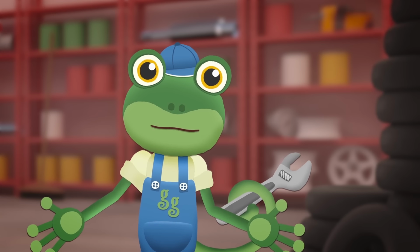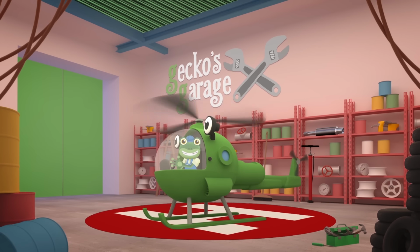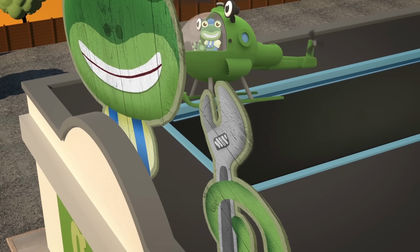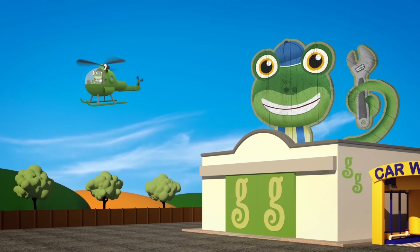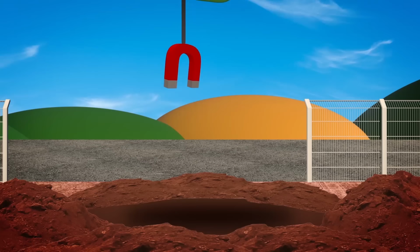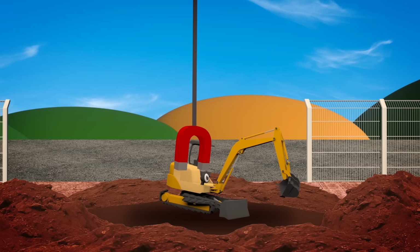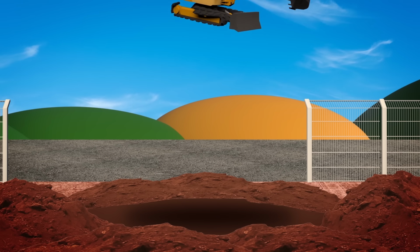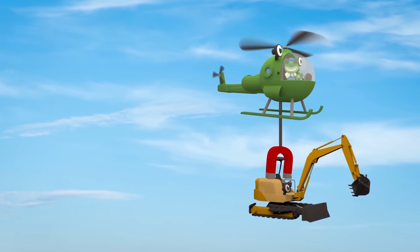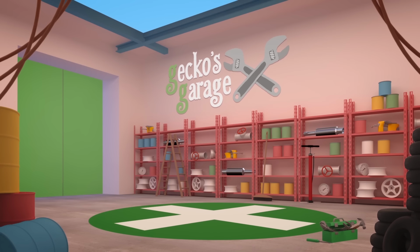This looks like a job for Helen the helicopter. Go, go, Helen! We're coming, Mia! Hold on tight, Mia. Garage roof open at speed. It's time to help a vehicle in need.